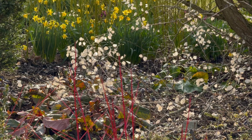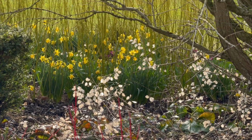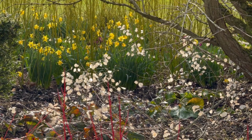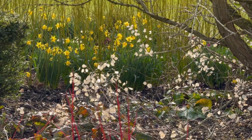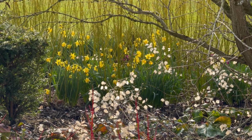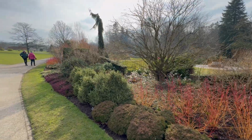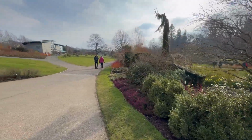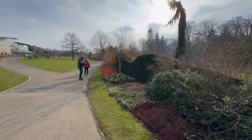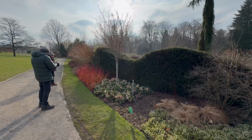But look at the sunlight coming through there, and then we've got some early flowering daffodils just behind them. Absolutely beautiful. Just look at that. How gorgeous is that? So beautiful. But you're wrapped up well, you don't mind the cold, you know. It's just lovely. Again, lots of hellebores.